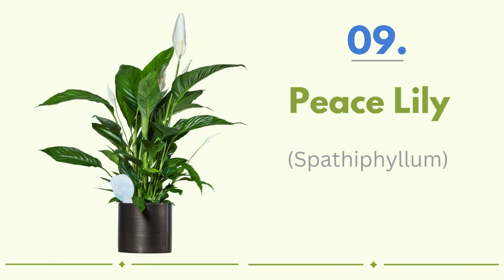Alright, plant number 9 is the peace lily. This one's a bit of a superstar for beginners. It's low maintenance, and it even tells you when it's thirsty. Plus, those white flowers, they really brighten up a room. These flowers give it a bit of an elegant vibe, but the plant itself is super tough. Those leaves? Not just for looks, they're great at filtering indoor air, so it's a little natural air purifier too.